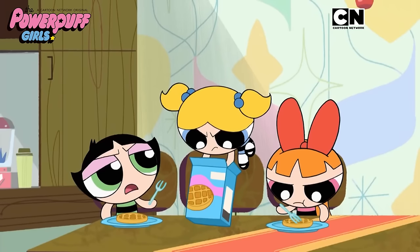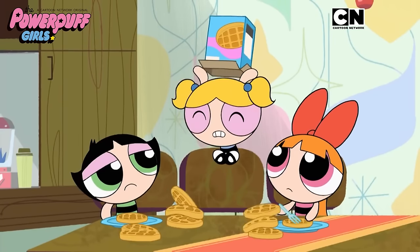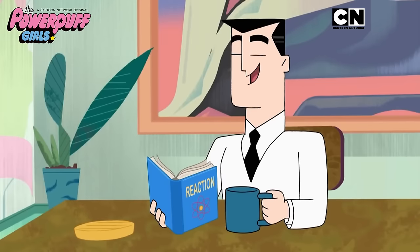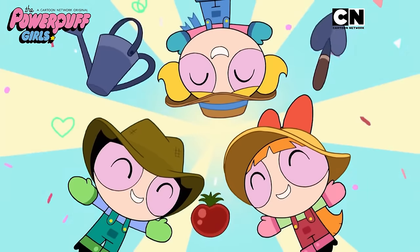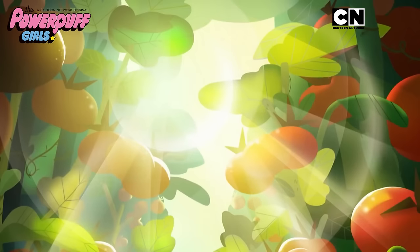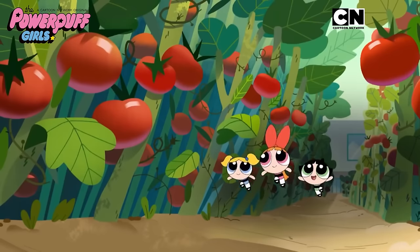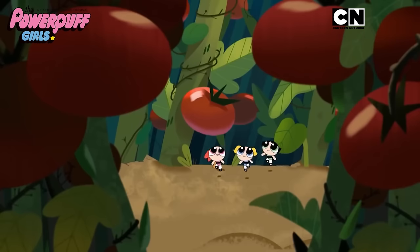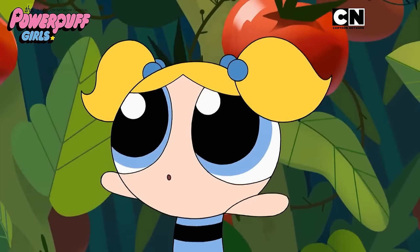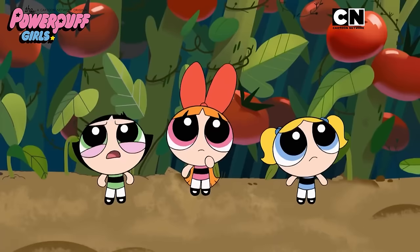Bubs, there's definitely not a surprise in that box of waffles. I'll be the judge of that! So, girls, how is your vegetable garden growing? It's vegetable time! Oh, man! It totally worked! I never thought I would say this, but taking the easy way out with this garden really paid off! Look at the size of these tomatoes! Ugh, Bubbles, what'd you do this time?